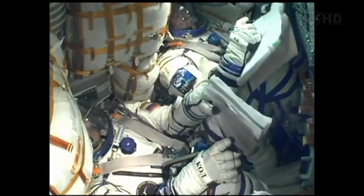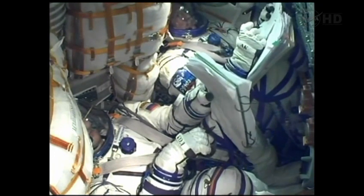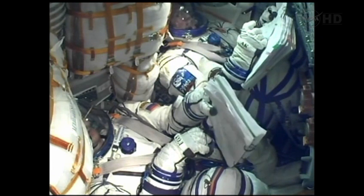Automated rendezvous and docking activities will begin at 7:02 a.m. Central Time Friday.